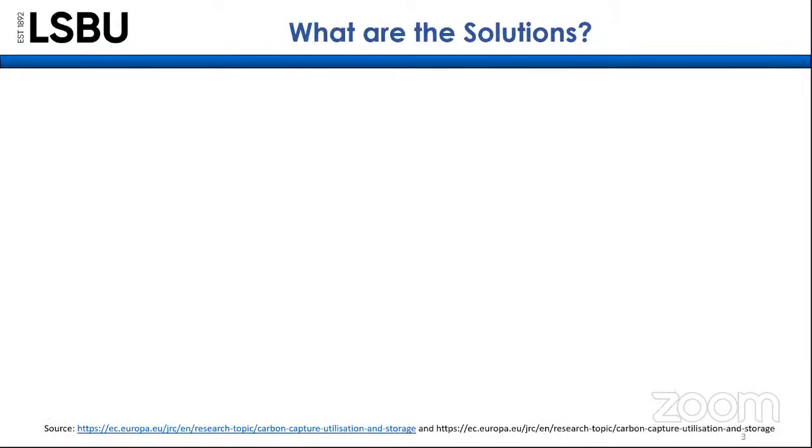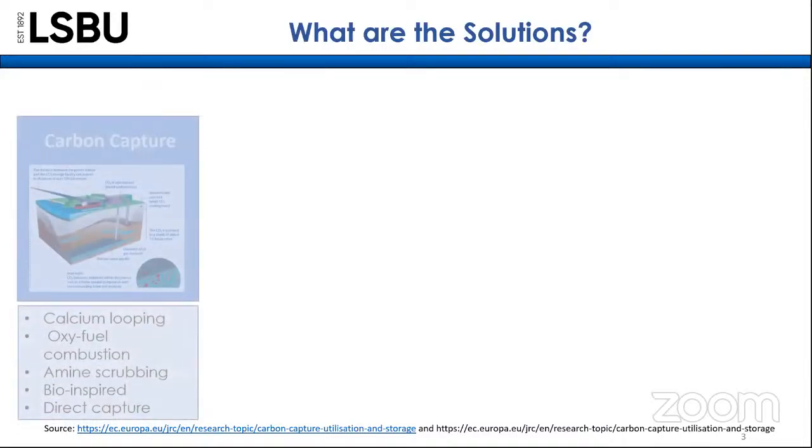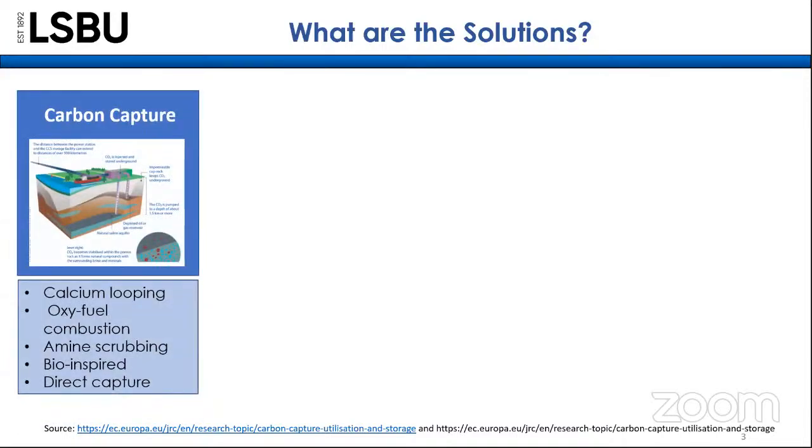So knowing all these things, what are the solutions? Recently, the trends are moving towards 4 basic solutions on which industrial trends, as well as research and development, are moving forward. Let us go one by one. First is carbon capture and sequestration.